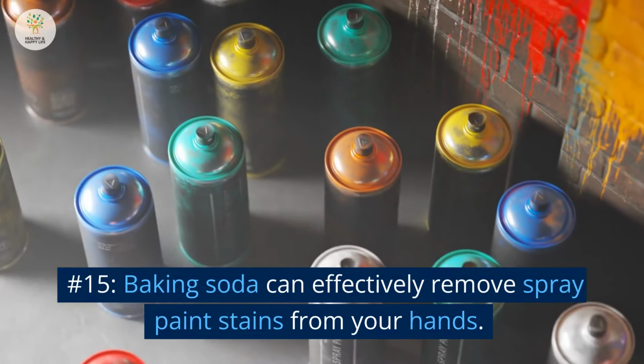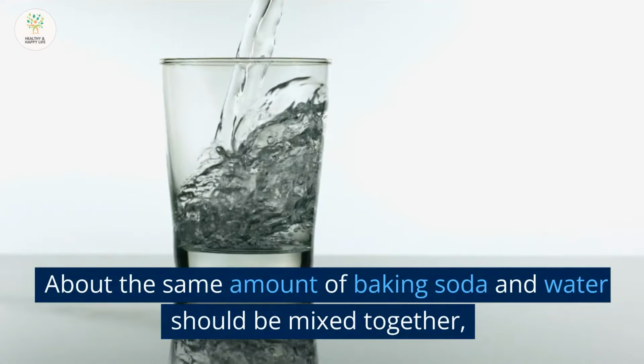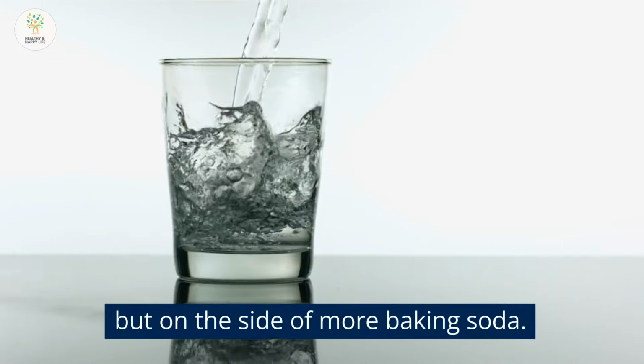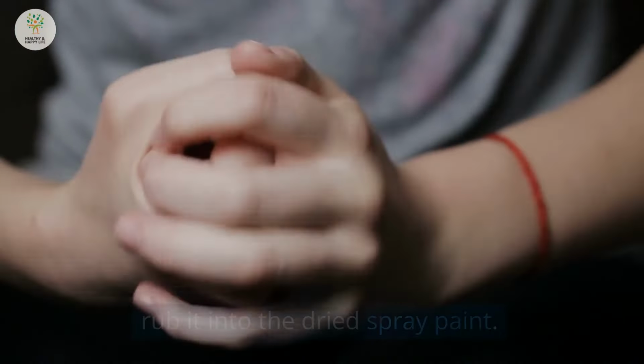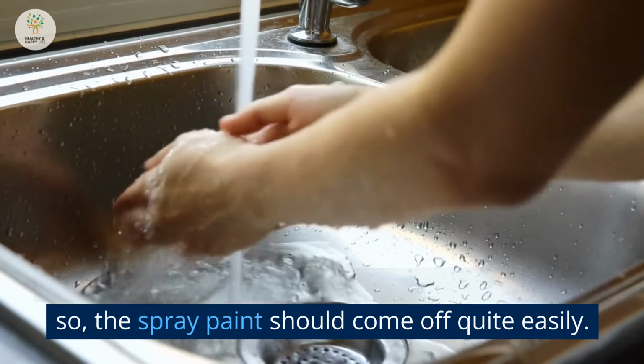Baking soda can effectively remove spray paint stains from your hands. About the same amount of baking soda and water should be mixed together, but on the side of more baking soda. Pour the baking soda mixture over your hands and rub it into the dried spray paint. After rubbing your hands together for a minute or so, the spray paint should come off quite easily.